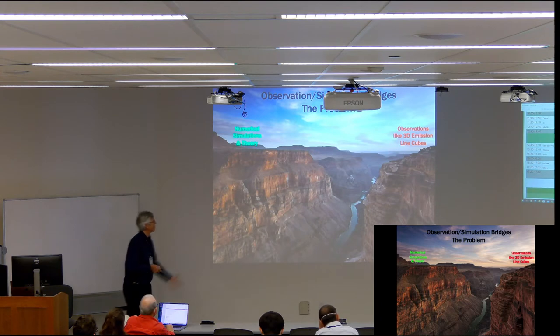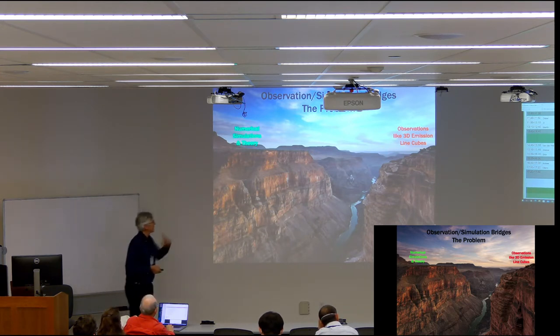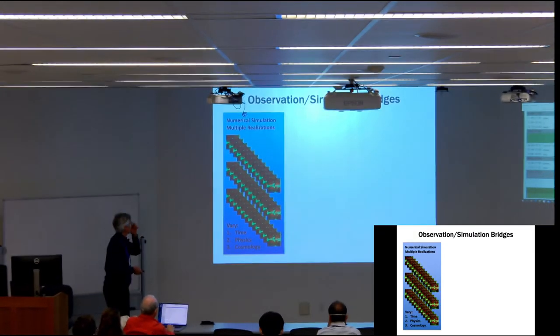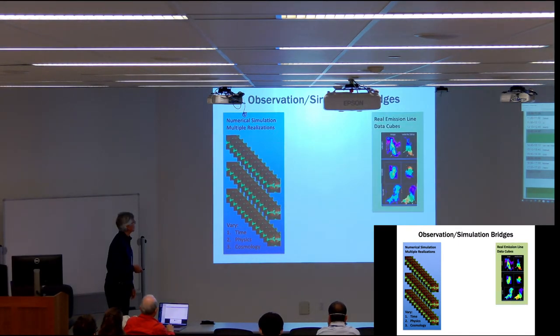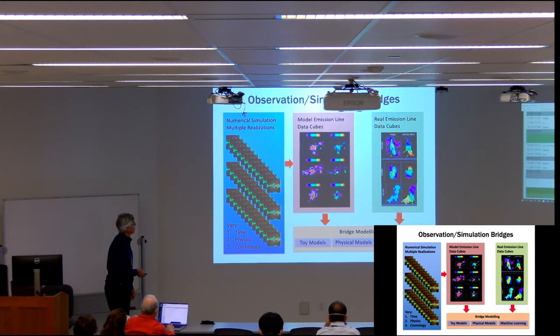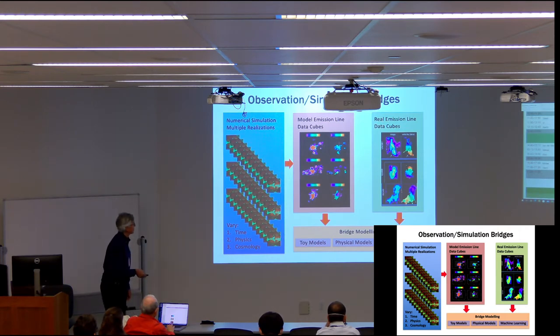It's not a large statistical sample of galaxies. It's individual, complex, you know, gas distributions. So I've been thinking a lot about how to do that. Ideally, you have multiple numerical simulations, and here's the real data cubes. You forward model them, and then you do what I call bridge modeling to connect the forward modeled simulations to the data. And methods include toy models all the way to machine learning.